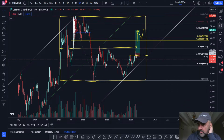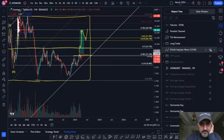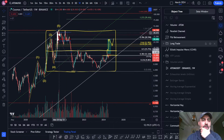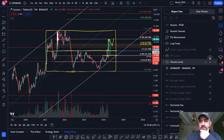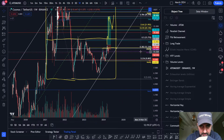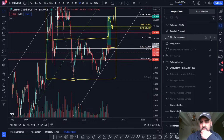I'm just trying to remember what I was thinking when I did this. So in the previous bull market, we had the 5 wave up. Volume levels. Okay, we lost this monthly level, but we're coming back. Retracement.